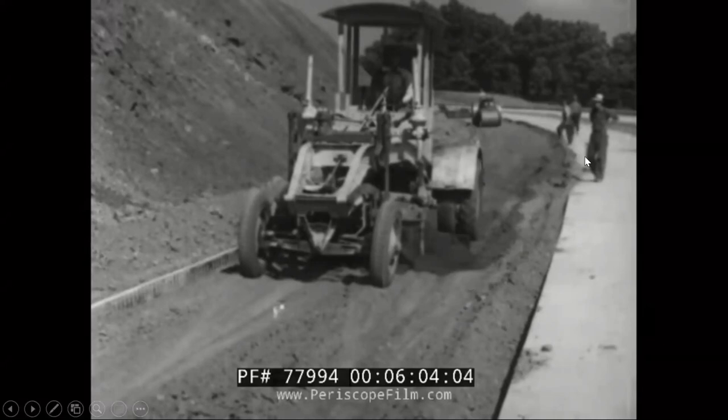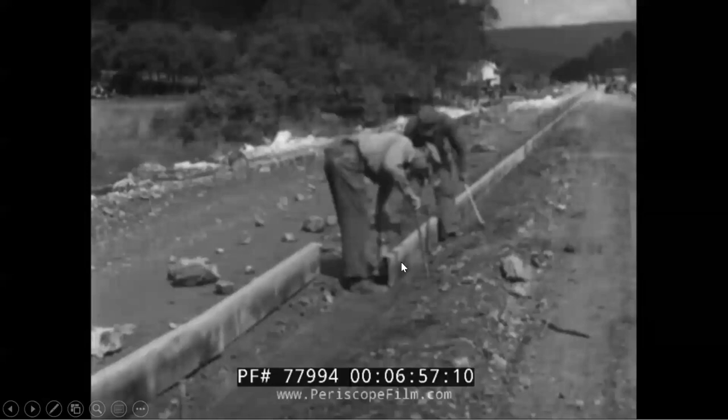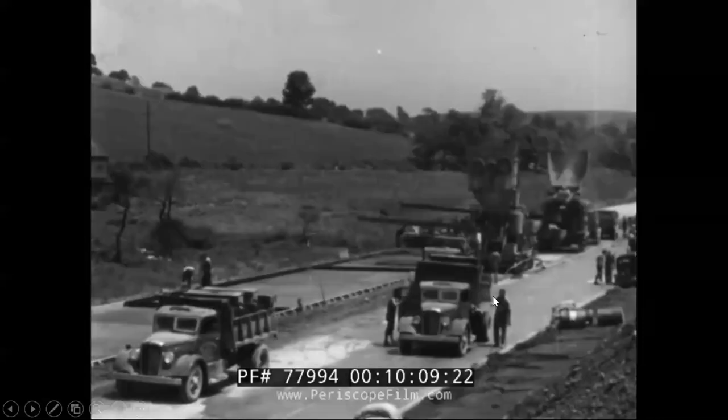And so this is them building, I don't know, this looks like one of the main lane roads. So they're trying to get the dirt work done there. This is them setting up the forms, where they have a sledgehammer and probably a stake to keep that form nice and reinforced.